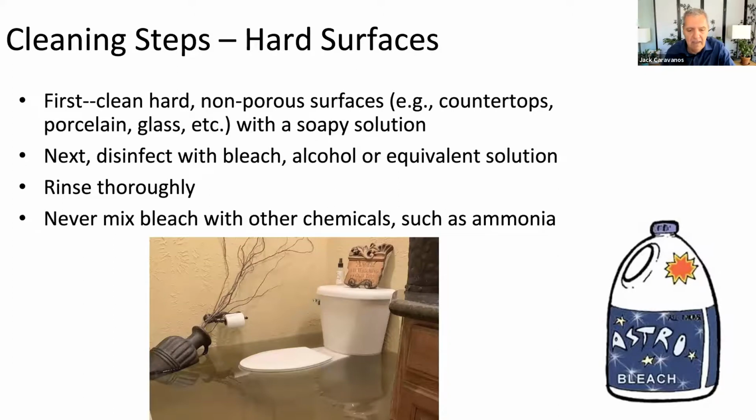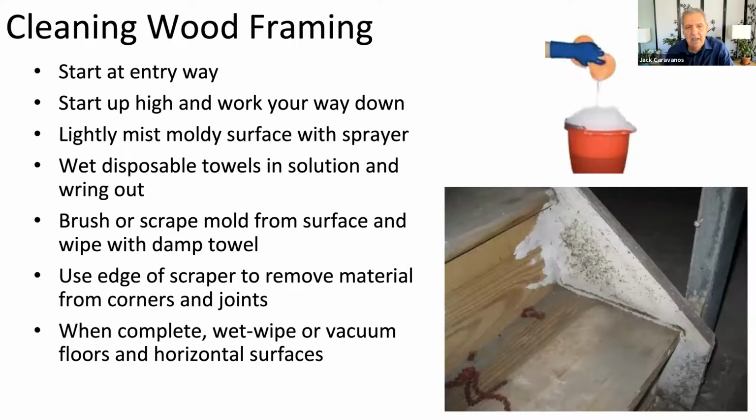I just wanted to remind you that cleaning hard surfaces is rather easy. There are some steps there. Please do not clean it with bleach or alcohol initially. Just soap and water, wipe it down. And then at the end, you may want to put something more. Cleaning wood is more complicated. You may actually have to scrub something.